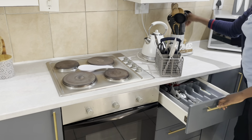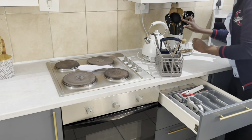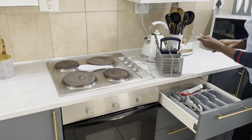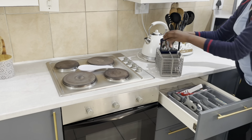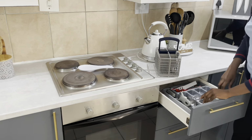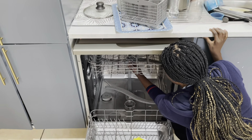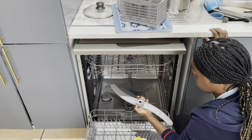Offloading my dishwasher, I'm going to go and give my dishwasher a good wash, guys. I do this about two times a month. I need to clean my filters and the wings as well, so you're going to see me disassembling everything, and then I'm going to give them a good scrub. Once I'm done, then I'm going to take everything back inside.